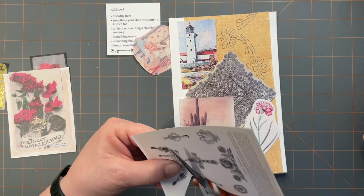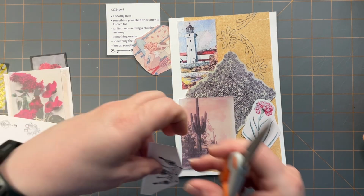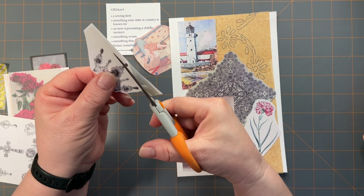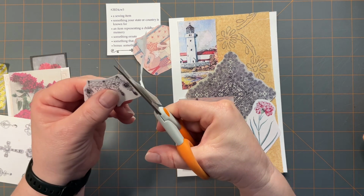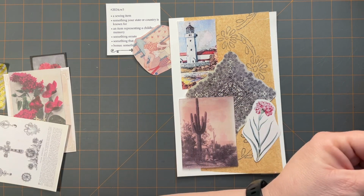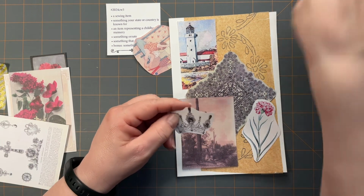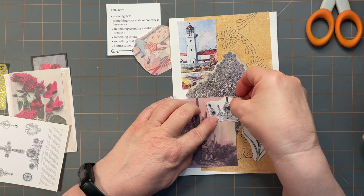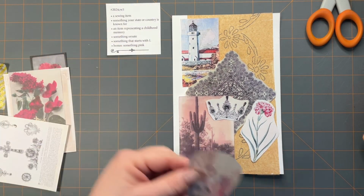Let's see. Let's cut the crown out and see if we like that better. A bit of auditioning of our pieces here today. I would have loved to have found a crown that was really lots of bright colors and all of the gemstones showing, but since these are vintage images in the public domain, they're usually much more muted or subdued in their colors.